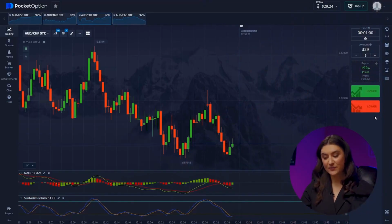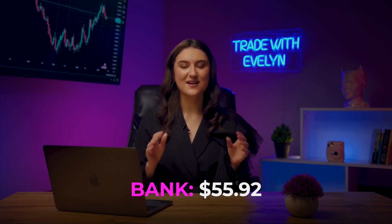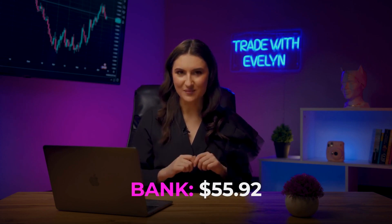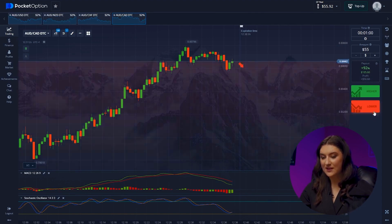Australian dollar and Swiss franc. Here we understand from the signals that our indicators are giving us that the future impulse will be downward. Let's wait a little and we go lower. Great! Just great! We already have $55. The most important thing is not to lose focus and to continue analyzing the market calmly. Okay, Aussie and Canadian dollar. Wow. So we can see that after a slight consolidation at a resistance level, the trend is starting to reverse, so of course we'll follow it. Let's press lower.